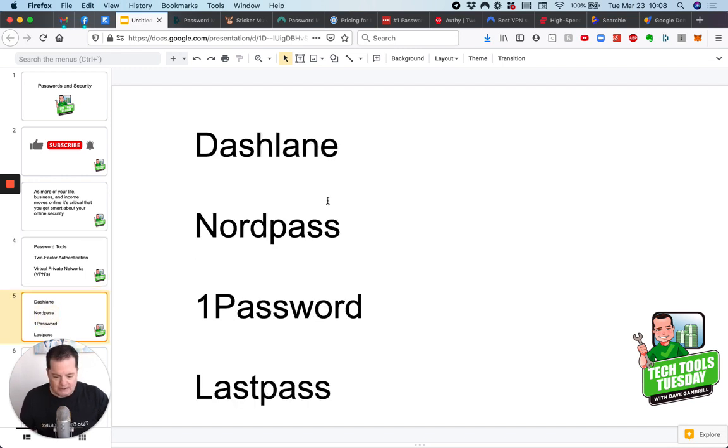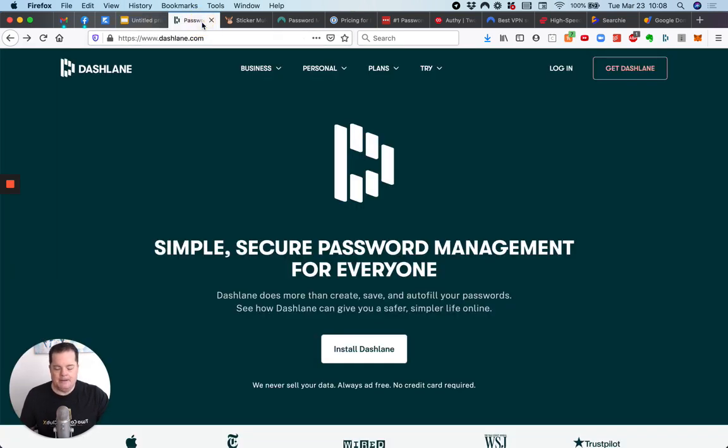So first, let's talk about password tools. My favorite is Dashlane. There's some others out there called NordPass, 1Password, and Lastpass.